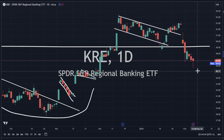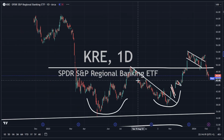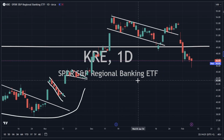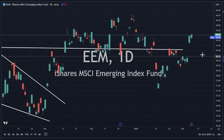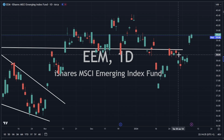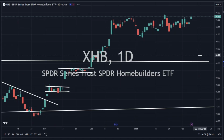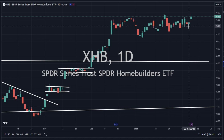The KRE banking sector looks like it's trying to put in a bottom, but with higher yields, it kind of weighs on it. They've got those losses over in the bond market, and that's not helping with higher yields and bond prices going down. Emerging markets holding steady with basically the DXY moving sideways. We've got home builders moving on up 1.75% in spite of the higher yields pricing. So that looks really strong.